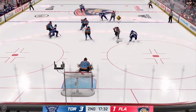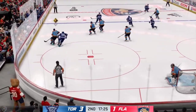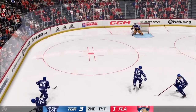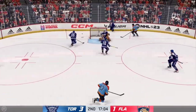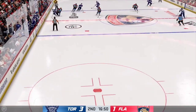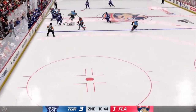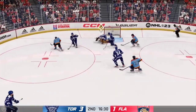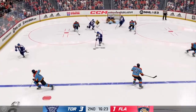The Leafs continue to chop the ice in half on their opponents. They take away space. They take away the passing lanes. They turn the puck over. Now they want to generate some offense in a really tight game. Johns has it in the defensive end. The Panthers gain control of the puck. Quick feed to Duclair. Fires it on net, and he makes the save.